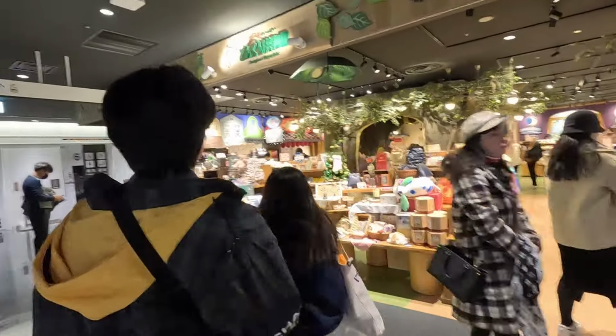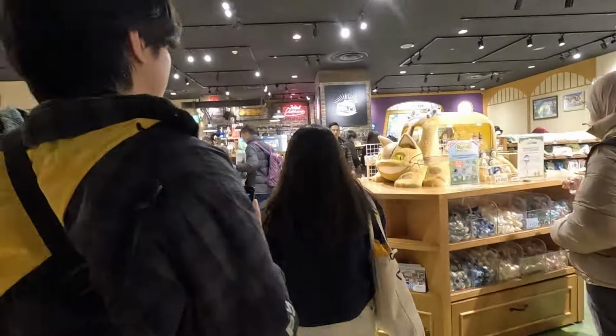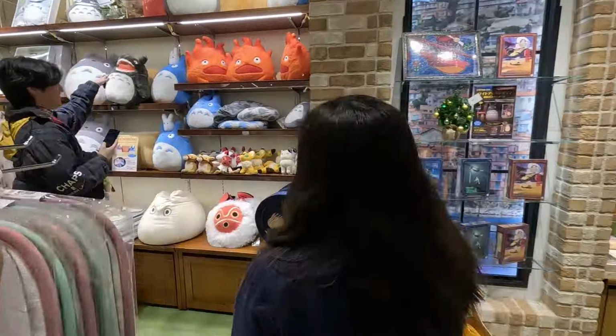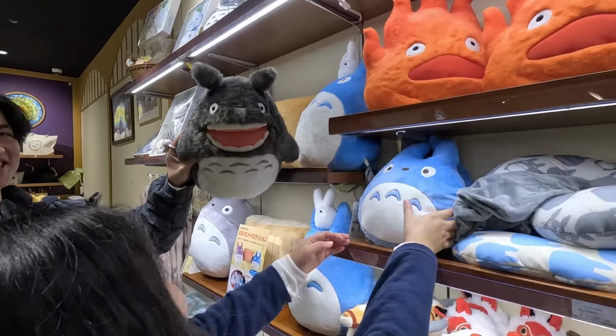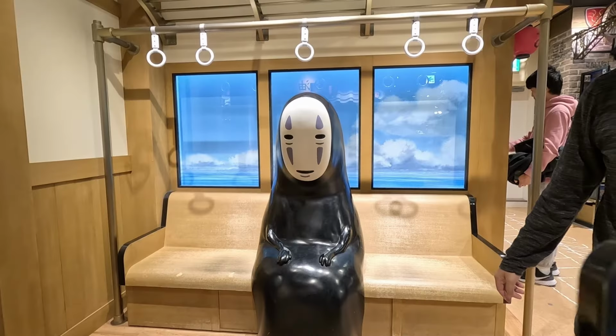Oh my gosh, guys, a Totoro. Is this a Totoro shop or something? Yeah. It's a Ghibli shop. Oh my god. Do you guys know if there's like a Totoro keychain here? I want one of them. Let's go there.